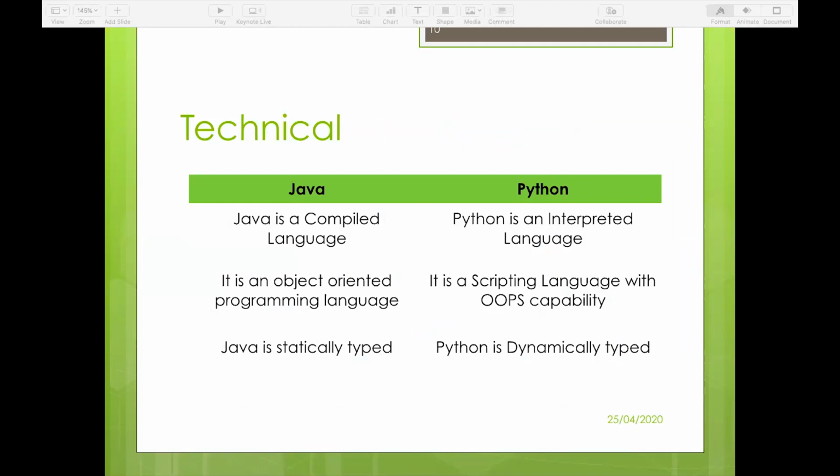Whereas in Python, you don't need to compile. Whenever you run, it's already compiled when you start writing the programs, and when you run, it directly gets interpreted. So that's why Java is a compiled language and Python is an interpreted language.